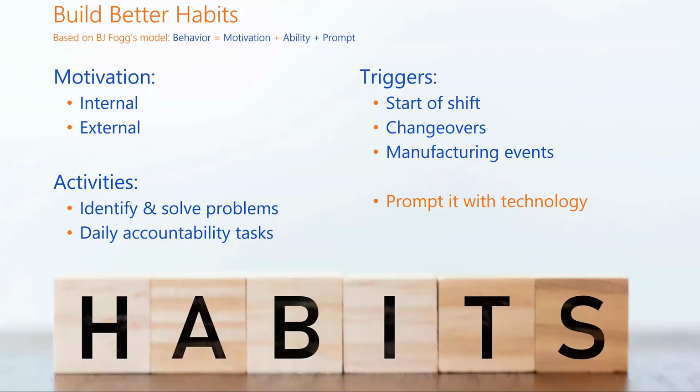I lied, it wasn't the next slide, it was a couple slides down, but BJ Fogg's model is essentially that behavior equals motivation plus ability plus prompt. And one of the benefits of a smaller organization is that you don't have to turn as big of a ship to make some of these changes. And so it can be easier for management to be tied into the people on the shop floor, the different support groups and so forth, and to help to manage those motivations for those people, whether it's internal or external.